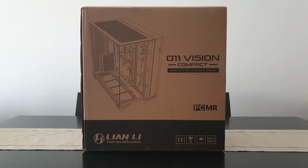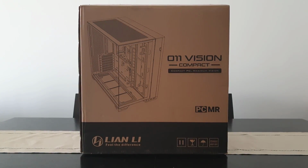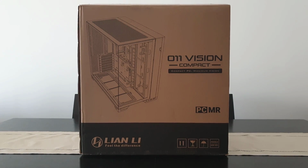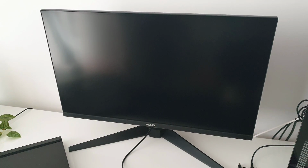So for the case, I got a Lian Li O11 Vision Compact. I absolutely love the look of this case, that's why I got it. The monitor is an ASUS TUF VG27AQ1A. It is a 2K 170Hz 1 millisecond HDR monitor, so it's pretty good.